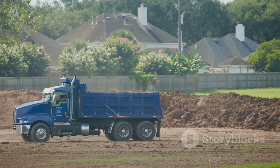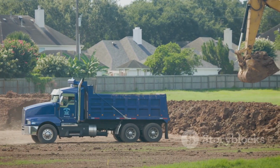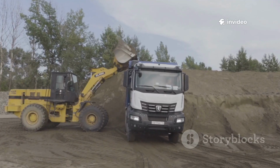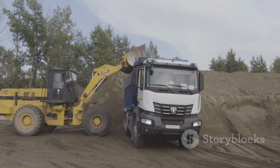And don't forget the dump truck, the lifeline of the operation. It's the workhorse that keeps everything moving, hauling away debris and bringing in fresh materials. It hauls away dirt, brings in gravel, and keeps the cycle moving. Without it, the site would quickly become clogged and chaotic.